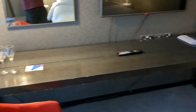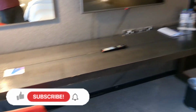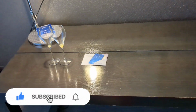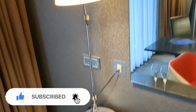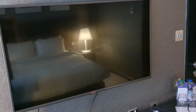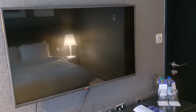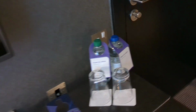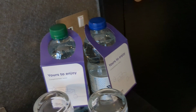Nice seat here. And we've got this mega desk, huge. Those two glasses there were fresh orange. We got that on arrival. Another nice touch. We've got this lamp, another mirror, and a TV. It's quite a good size TV. LG. Oh, I should also mention these two glasses and this water, sparkling and still, was complimentary. Plug sockets down below.